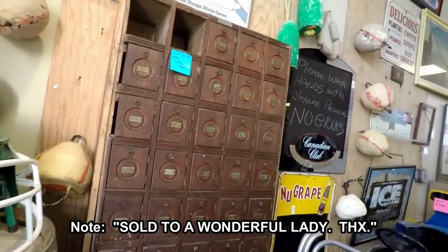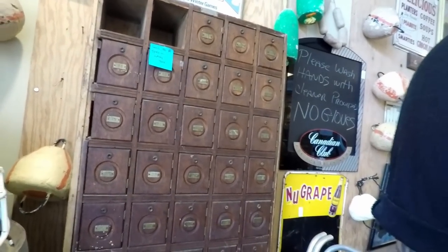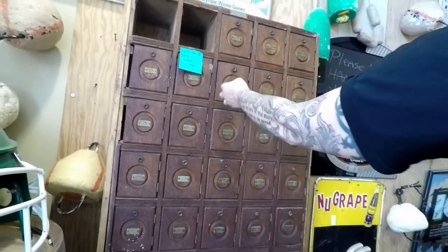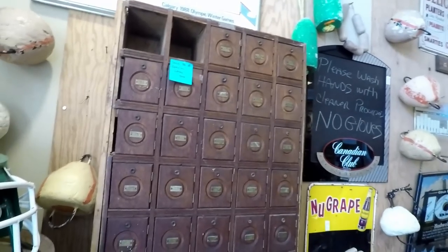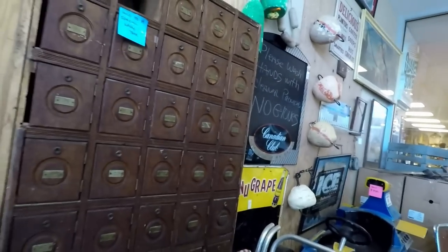I know, you probably would have bought it. You like these things, all the little drawers in them. I do, but how do you get these open? It's useless if you can't open them. They're all locked. Where's the key? He might have the keys. Who knows?